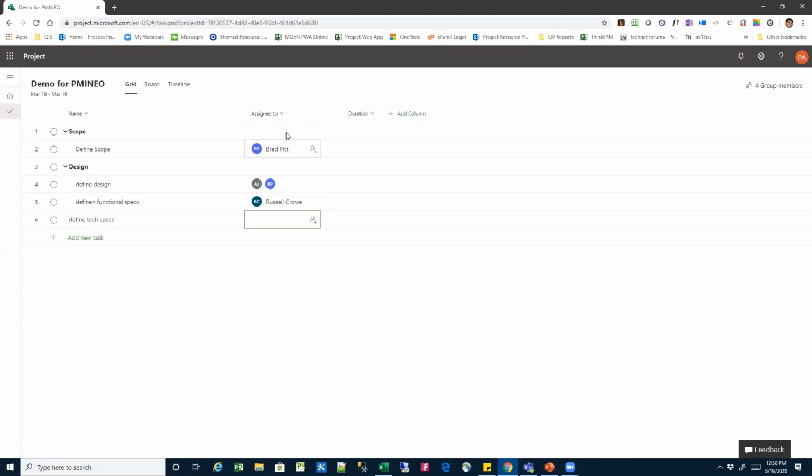The good thing about this is this security group will also work across teams. Let's say you build a new team for this project, you can use the same group. Let's say you build a planner board for this project to take care of the miscellaneous tasks, you can use the same group. You don't have to create this group again and again. You can reuse the same group across multiple apps.